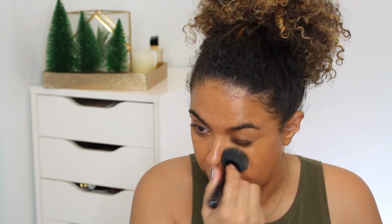But I do like the formula. My favorite tinted moisturizer of all time is the NARS. I love that one. I still need to try the Mercier. I've got one from Lancome. The skin feels good. I like the NYX skin tint too. That was a good one. Let's just pray that this does not oxidize.